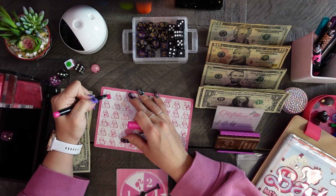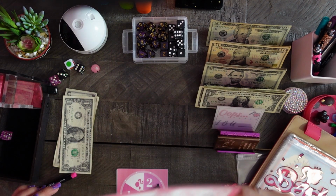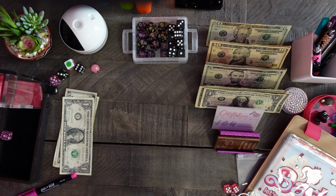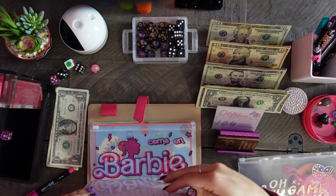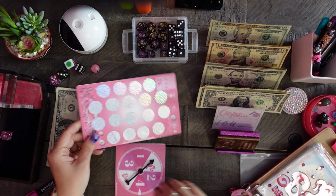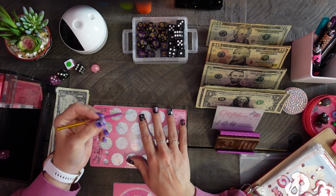I will color in the purse. Very poorly. All right. Dry her off. All right. Put her back in her spot. And then we have one more scratch off with this game. Roll for our scratch. 2. So 1, 2. Scratch this one.